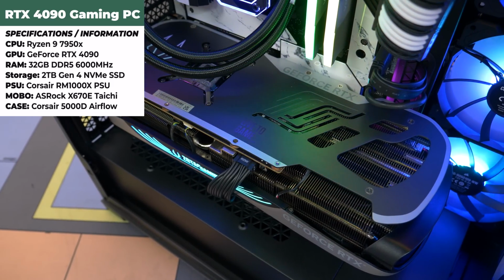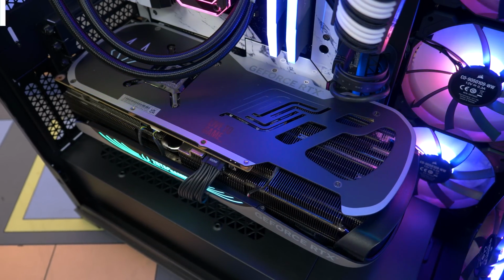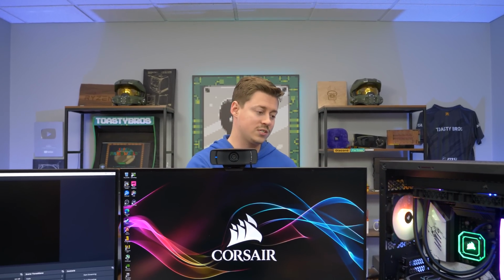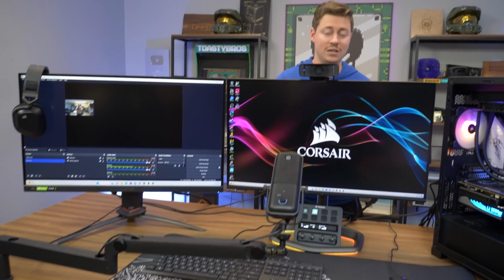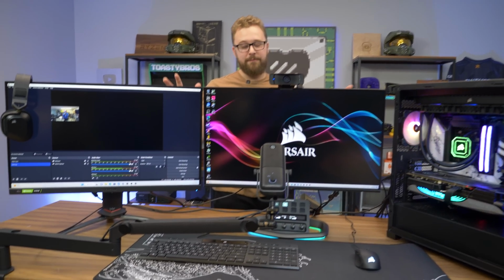I mean, you're getting a 4090 and you're getting the absolute best AMD CPU on the market, filled with ARGB. You're getting really good temps, and it's all controlled by the Corsair hub, which is really nice. And you're gonna see a lot here. We got all this Elgato and Corsair stuff, a lot of it's gonna be controlled by the same software. We're not gonna have 80 different softwares, which is awesome.